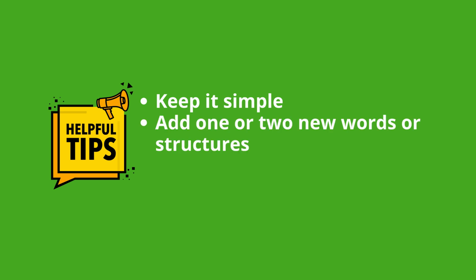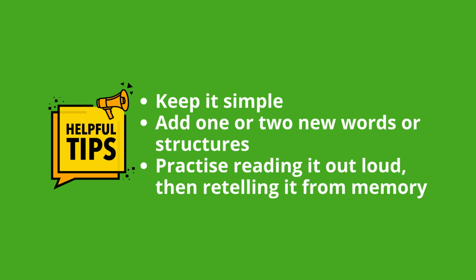Here are a few more tips. Keep it simple. Use vocabulary and grammar that you already know. Add 1 or 2 new words or structures to stretch yourself. Practice reading it aloud, and then try retelling it from memory.